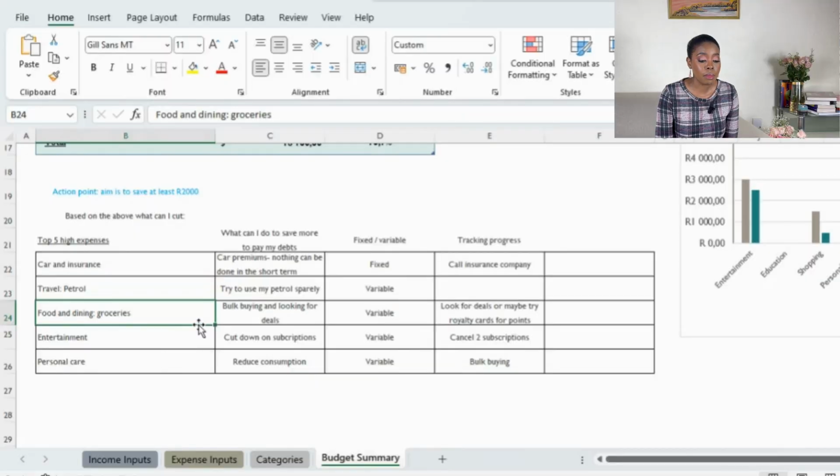And what I can try to do here is to look for loyalty cards and royalty cards for points. If I've got a royalty card that gives me savings, 25 Rand off here, 50 Rand off there, that's also something that can go a long way, but it's definitely an expense that I'm going to look at.